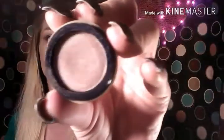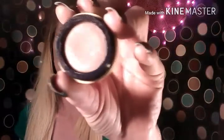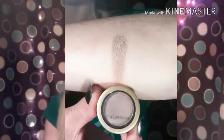This is such an incredibly pigmented little eyeshadow. I use this thing almost all the time. And because it's mineral based, it's just a beautiful shade.